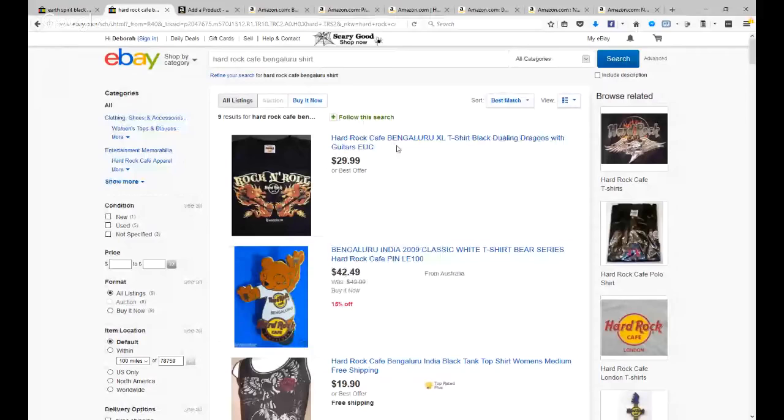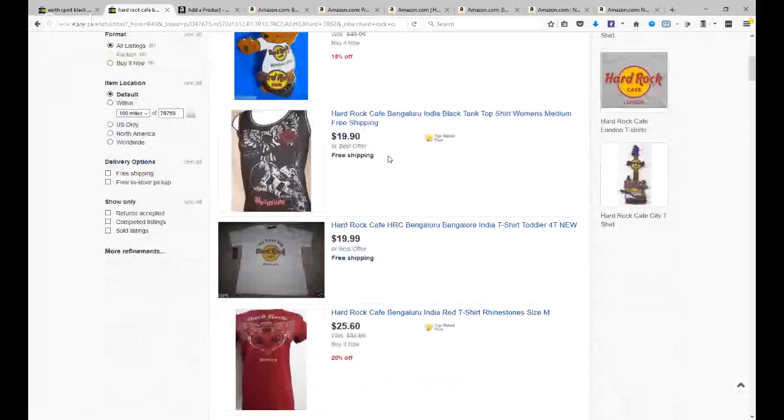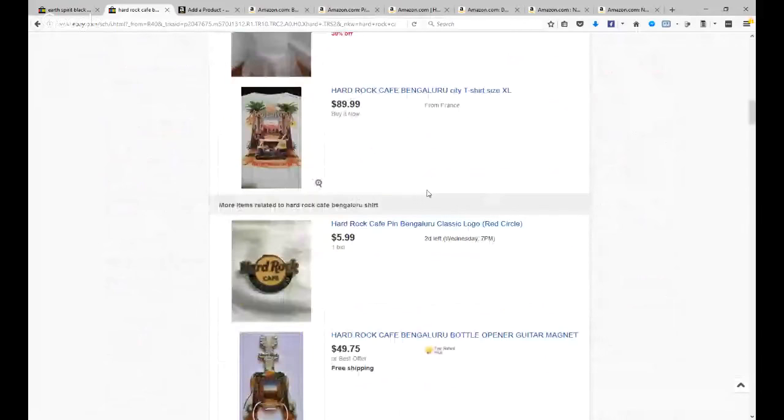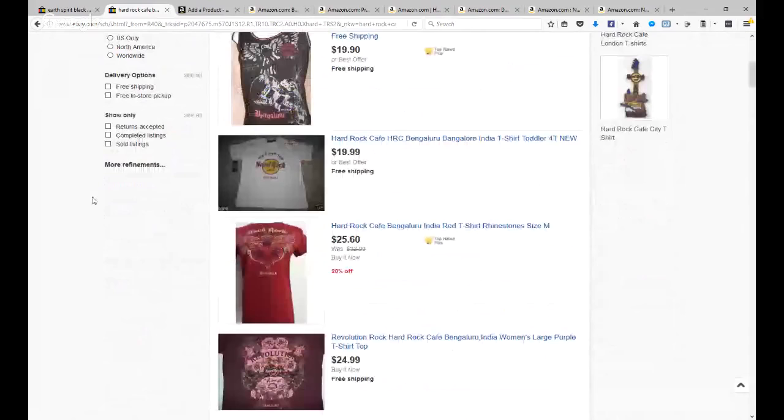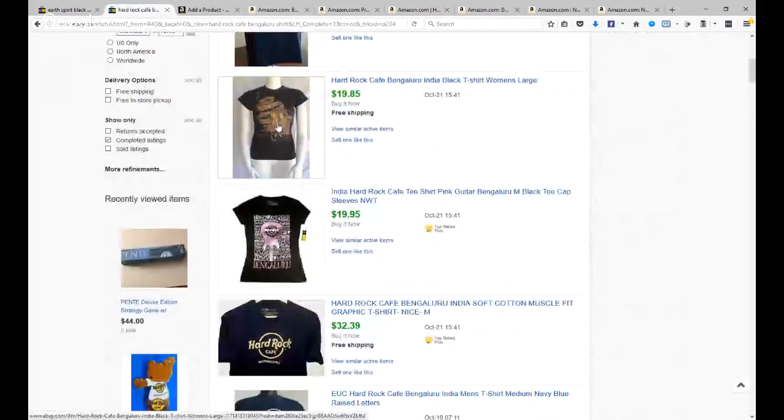So Bengal, I'm just murdering this. Bengalaroo. I don't know what I'm saying. This is the Bengalaroo. So these were the shirts that they had, and the prices are pretty good. I paid $3.97 for it. There's not my shirt though, which, oh, here it is. Is that one new? Pre-owned. So they sold it for $19.85. That's not bad.